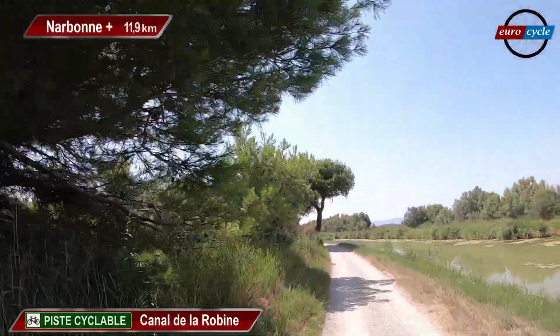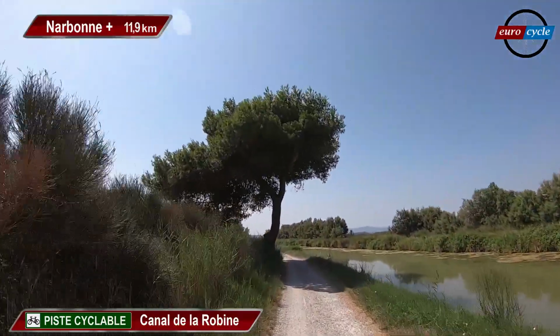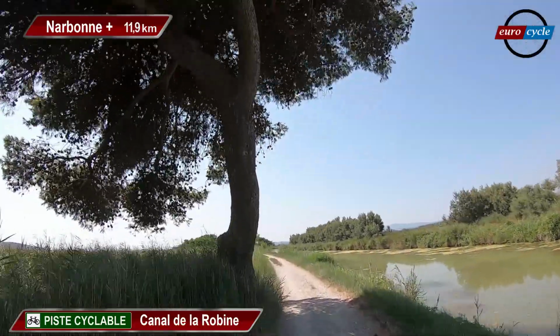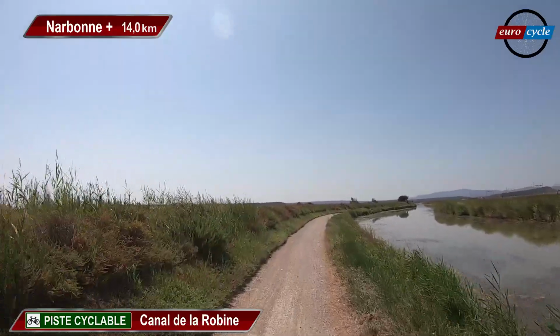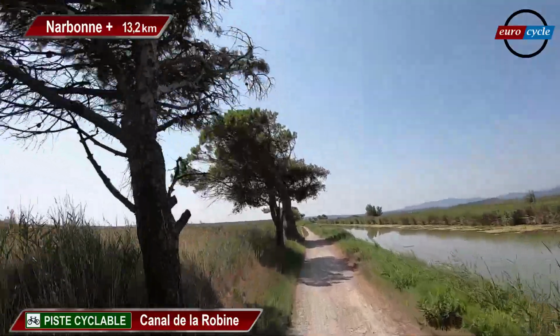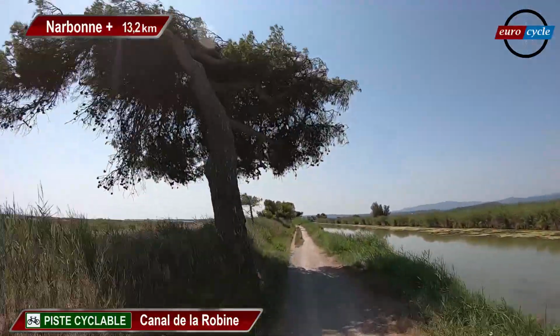For the remainder of the ride, the canal is to our right. On this hot August day, the shade from a few trees is welcome. The path is narrow, but just wide enough for passing cyclists. Although unpaved, it's not nearly as rough as much of the Canal du Midi.